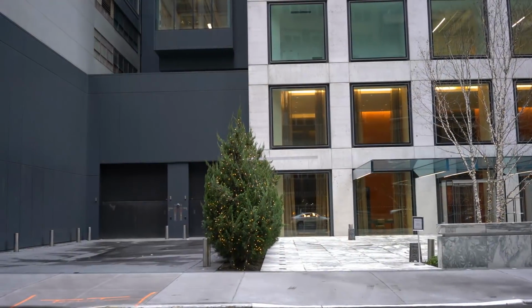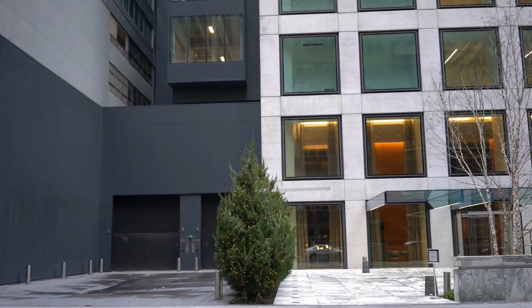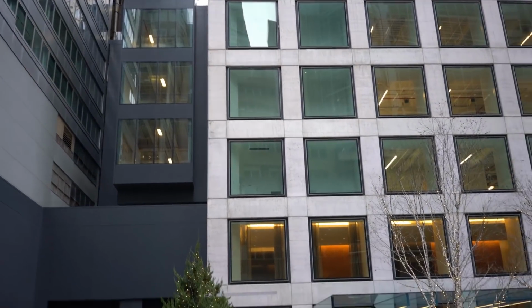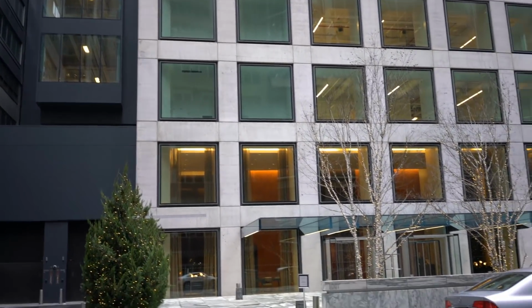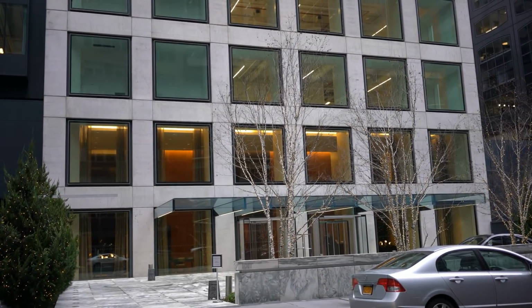Have the parking garage for the building. Yes, they do have parking in this building. Some of the tenants would like to have their cars and have easy access to their cars. You can see this is the entryway for the tenants.